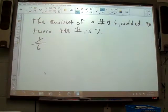Is that the only way to write that? No, you could use your old school division sign. You could use the slash. This is probably the most common way, so I'm going to go ahead with that. Then after the comma, it says added to twice the number. Added, you've got your plus sign. What's twice the number? 2x. Got to use the same variable because they're saying that same number. Is. What does is mean in math? Equals. That's why we know it's an equation. There's your equal sign. Is 7. So that'd be our answer.